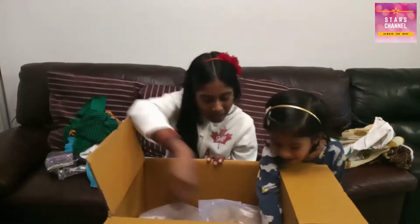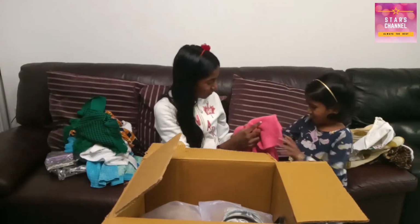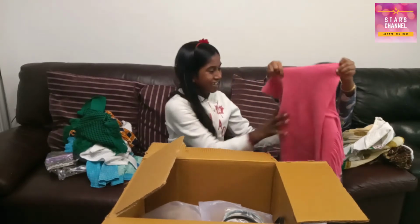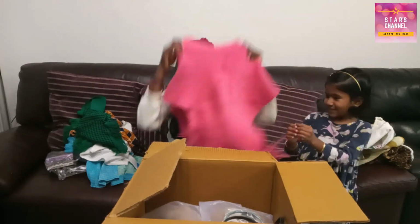Okay. Wait, get to the bottom so you can get the good stuff. This is the softest thing I've ever felt. Wait, feel it? It's so soft, isn't it? Yeah. It's so soft, isn't it? Is it small? Yes. No, it's not. I think this is for me.